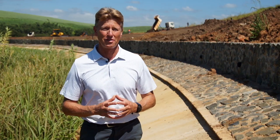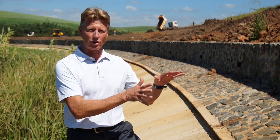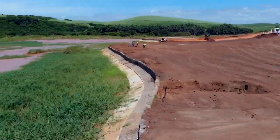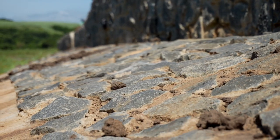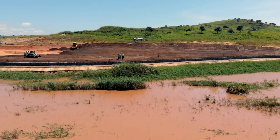I mean, we must have gone through 10, 15 different designs with engineers to come up with the right concept to protect the integrity of how the golf course integrates with the lake itself, that it's permanent and it's not going to wash away. So it's got special toes and it's dug into the ground with proper foundations. There's a defined line that's absolutely perfect, and that will remain like that forever.